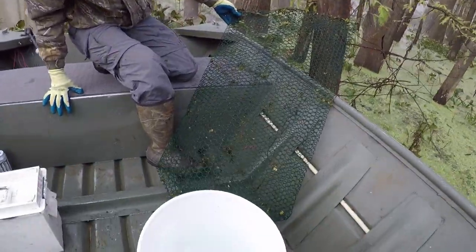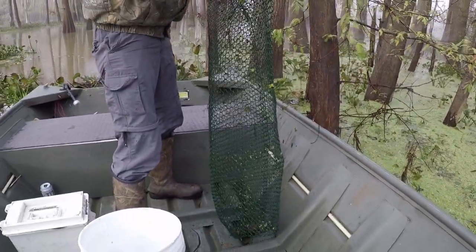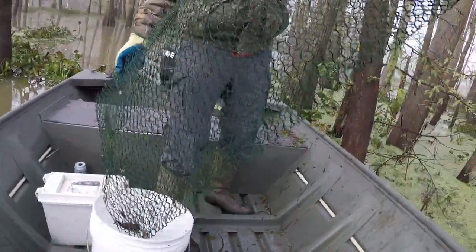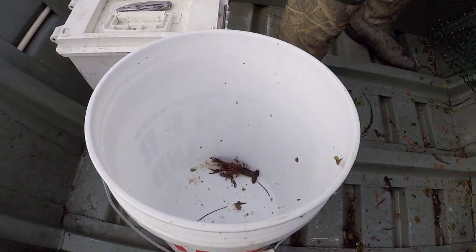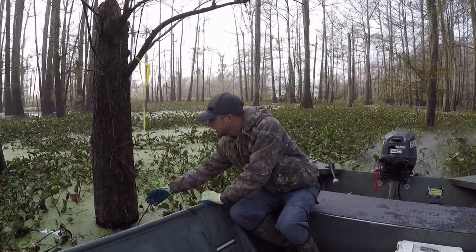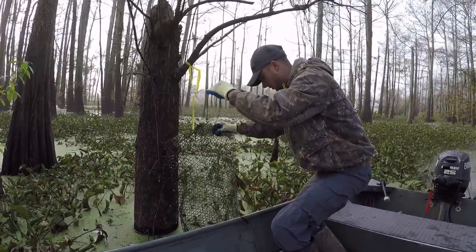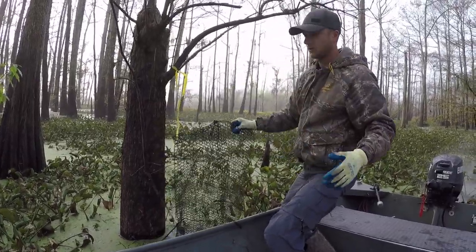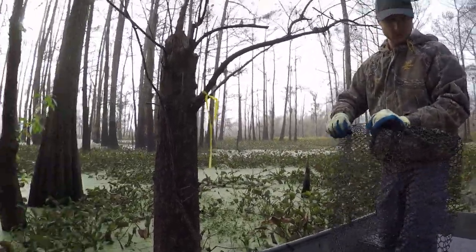Well, we got one. They didn't even eat the bait. That's crazy. That is crazy. Uno crawfish. That is not a good start. Please, something. Just something. We got two. No, three. Oh boy.